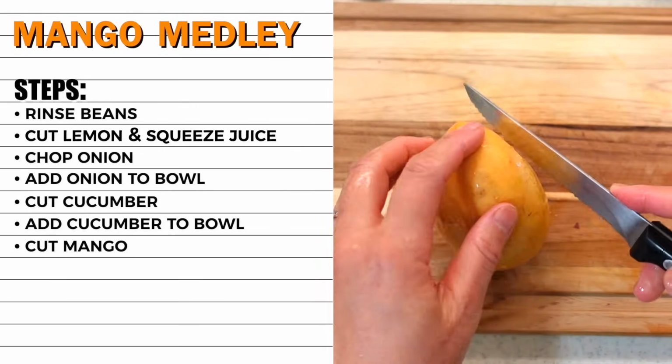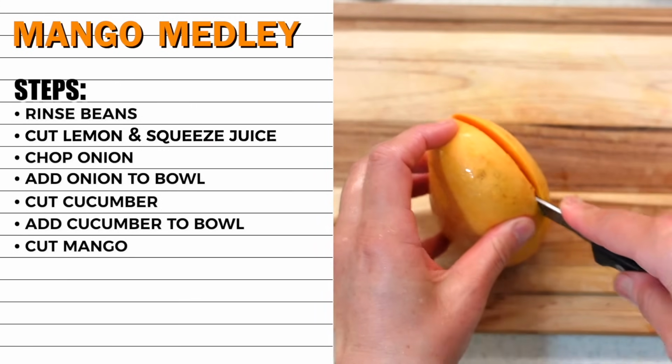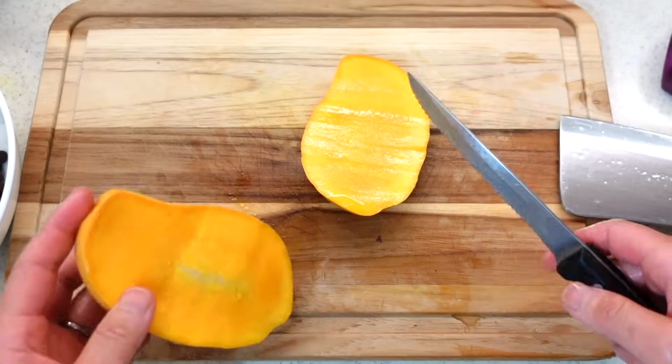So this is how I cut my mango. In the middle is a flat seed. So I'm going to cut on each side of the seed first.